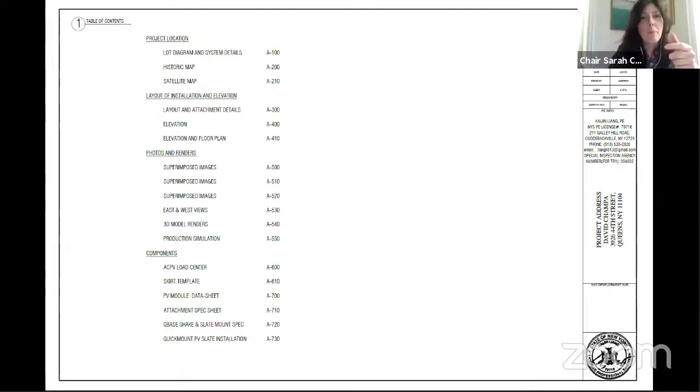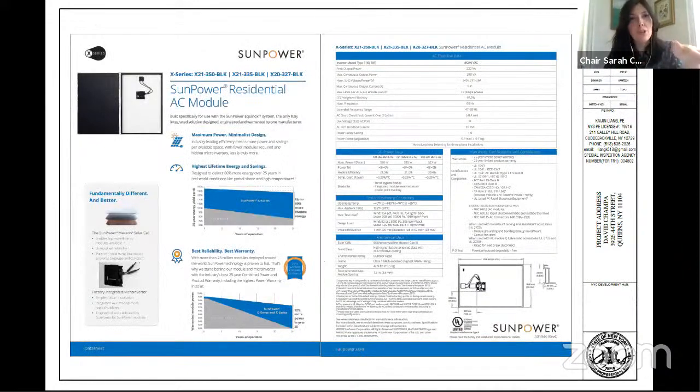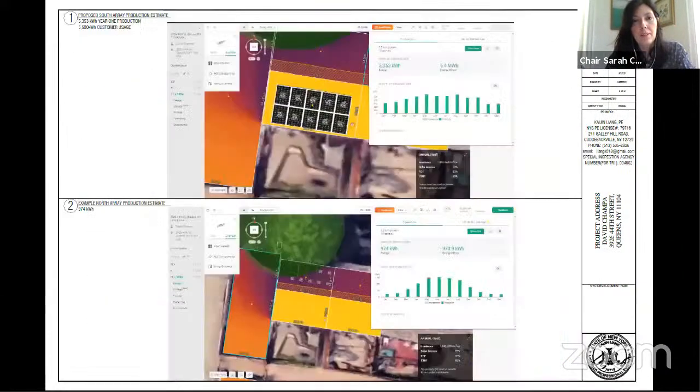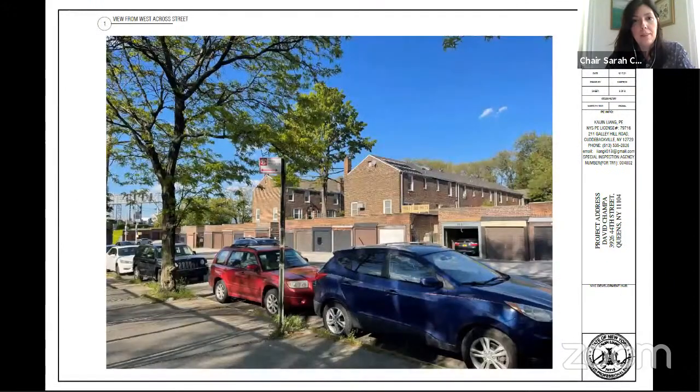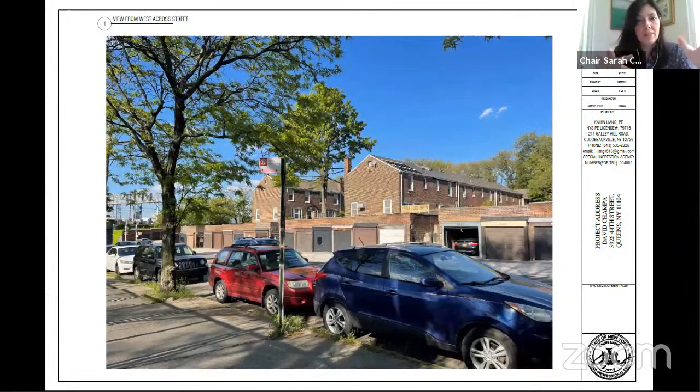Can you go back to the photos from 43rd Street? Anyone looking south to north would be south to north. Gotcha. Okay, so sorry, no, go back. This is fine right here.